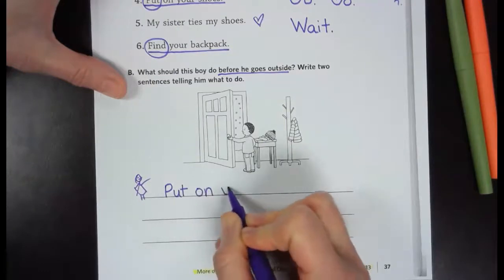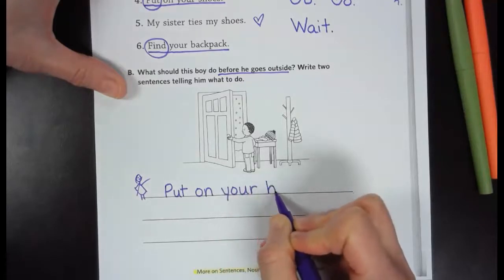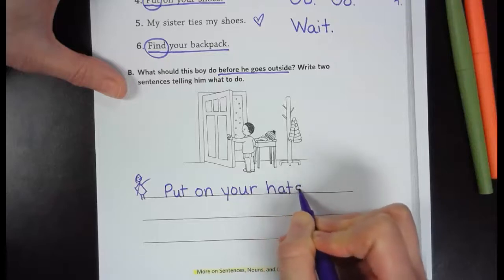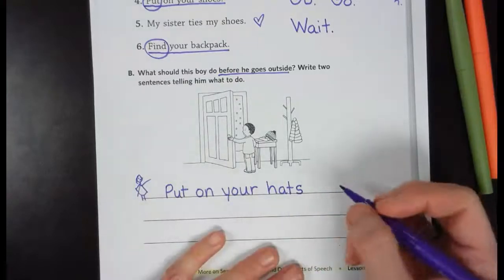Put on your hat. Now, when I say these sentences out loud, they do sound like they ought to have exclamation points at the end. And I guess they could. It just depends on how you're imagining the person saying it. So if you're feeling like being bossy here, you could say, put on your hat.